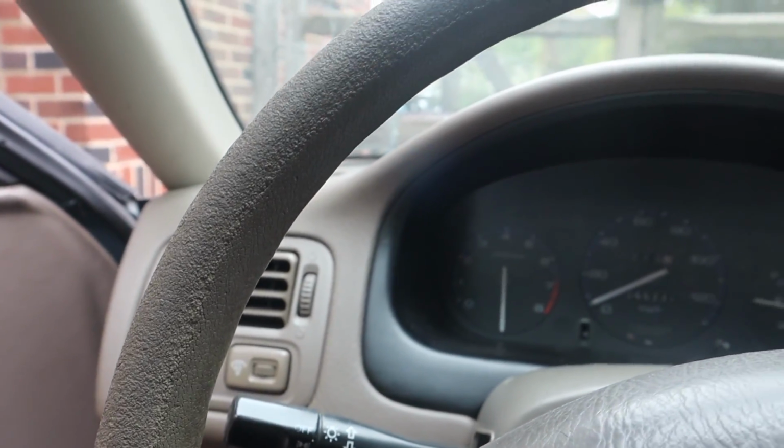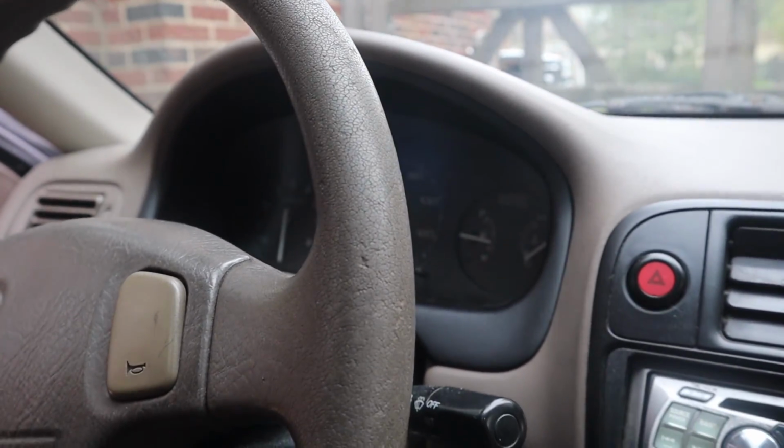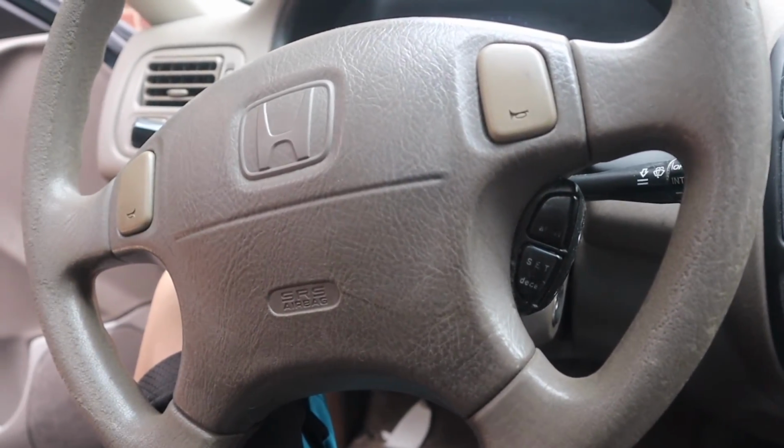Today we got the third package for our steering wheel, and I am so excited because we can finally get rid of this disgusting steering wheel. Now, the steering wheel we went with and the entire setup was from Wish.